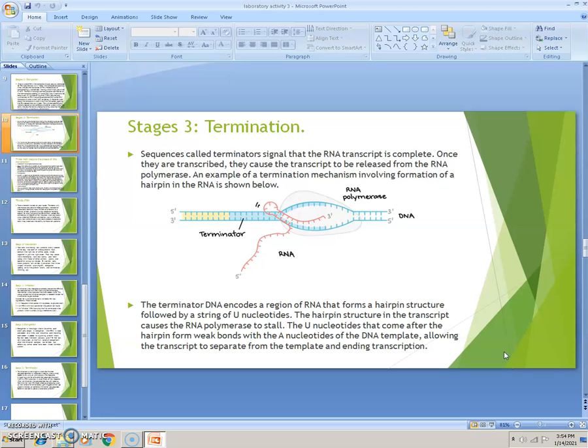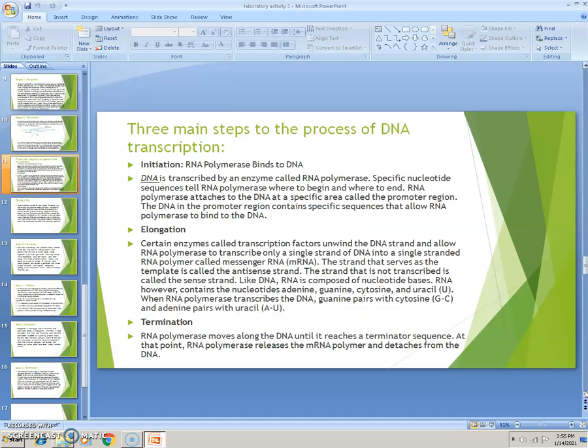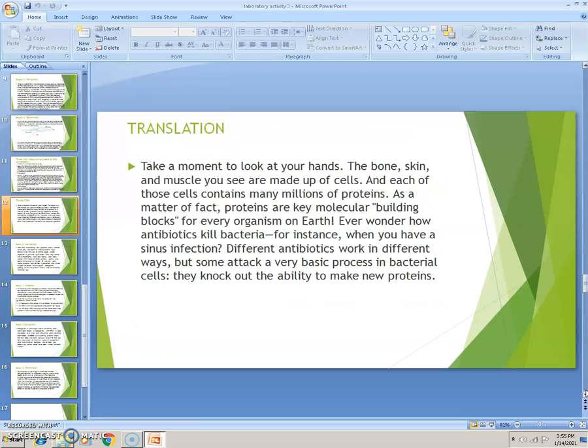The terminator DNA encodes a region of RNA that forms a hairpin structure, followed by a string of U-nucleotides. The hairpin structure in the transcript causes the RNA polymerase to stall. The U-nucleotides that come after the hairpin form weak bonds with the A nucleotides of the DNA template, allowing the transcript to separate from the template and ending transcription. So that is the transcription.